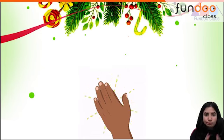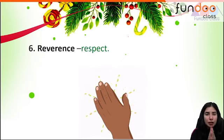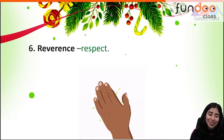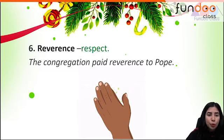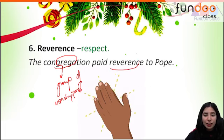Okay. So folded hands, what does that signify? Gratitude, reverence, respect. Okay, so you do that, right? If you meet your uncles or aunts, if you meet your grandparents, you'll always fold your hands, right? To show reverence, to show respect, to show gratitude. Or in front of God, you'll fold your hands, right? To show respect, right? So: the congregation paid reverence to Pope. Congregation is a group of worshippers. It comes from the root greg, which means group. And so the congregation is a group of worshippers who pray, right? So paid reverence. Reverence is respect.